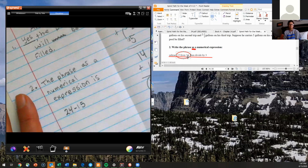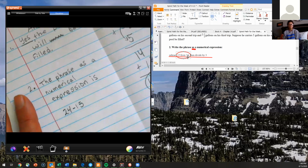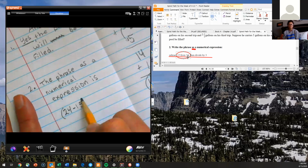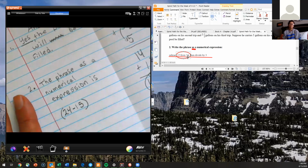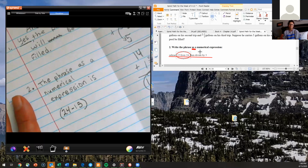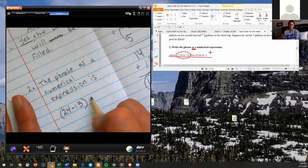Because this is subtracting and it is the order of operations, normally I would subtract second. So I want to make sure I put this in with parentheses to remind me that I'm subtracting it first, because that's where it comes in the actual phrase. There's a little bit more left here. It says then divide by 3. So what I'll do is then I'll add the dividing sign and I'll have 3.